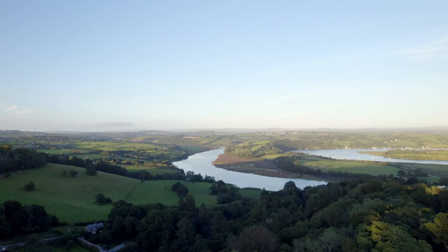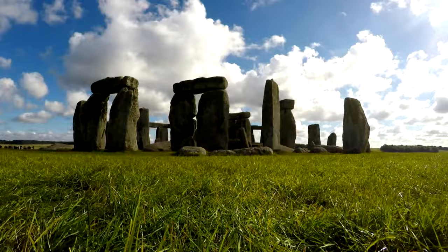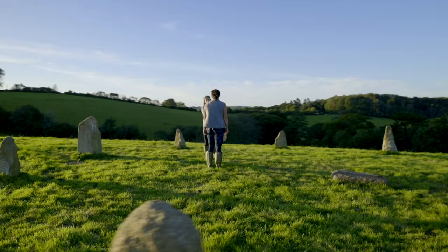Southwest Britain is rich in archaeological evidence of ancient settlements. Stone circles are believed to have served a ritual and ceremonial purpose, with their position connected to the alignments of the sun and moon. Here at Pentilly, a stone circle dominates this area of the estate where you can see for miles. So this must be quite historical, this stone circle.